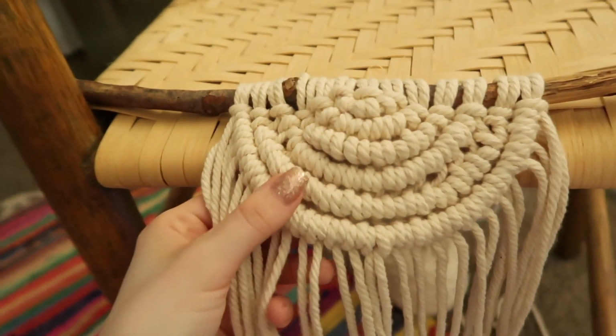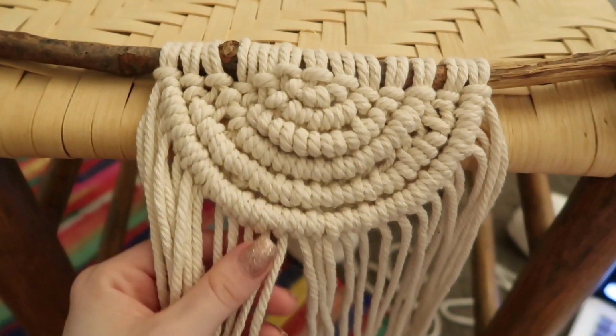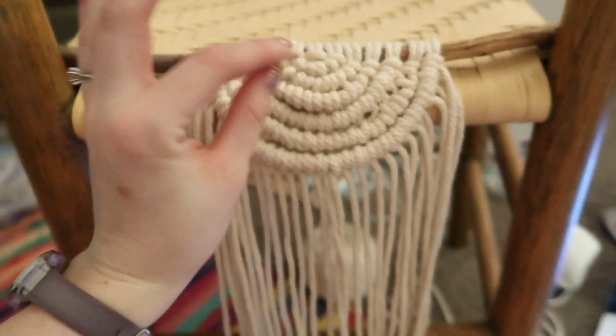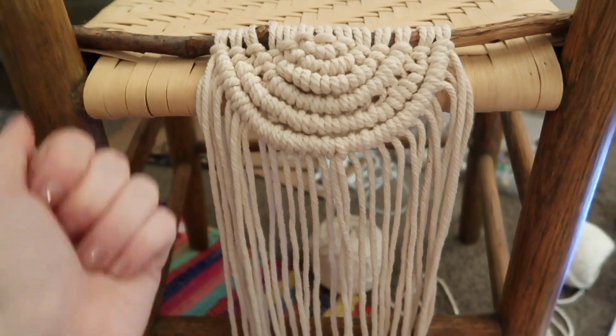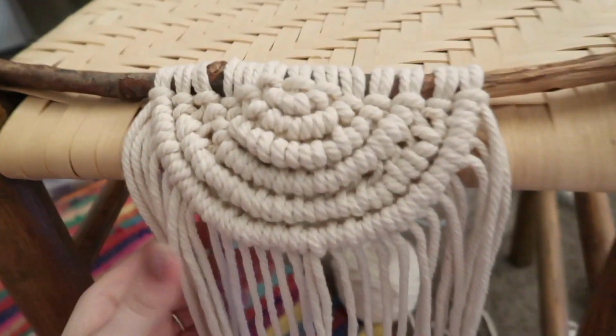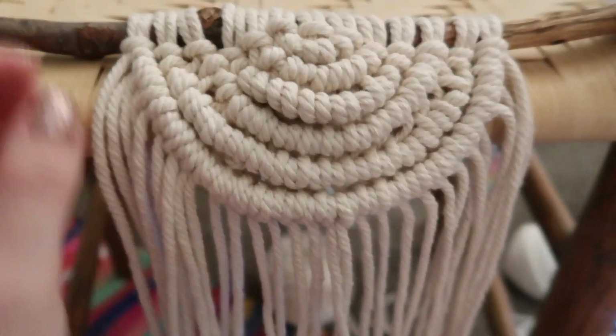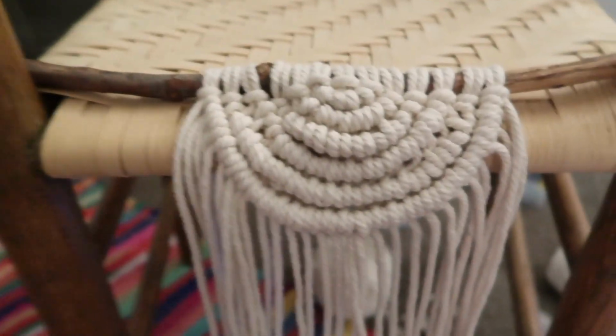I am absolutely loving how this is turning out. I'm so glad that I started over because this looks amazing compared to what I had before. When you actually do the knots correctly, it'll look good, surprise. And also I think the stick will add a lot of texture and I think it'll look good on the wall, and I'll show you when it is finished. Also, it's 1 a.m. so we might not be working on this a ton more tonight.